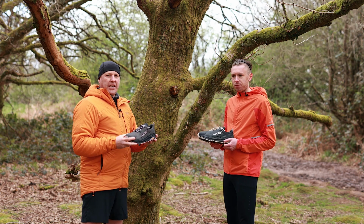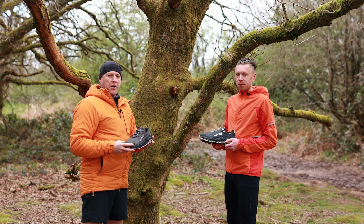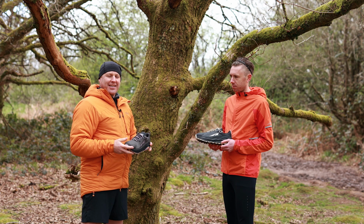Cool. So basically, a really competent trail walking shoe, fully waterproof, and I think it's going to sell really well for us this year.